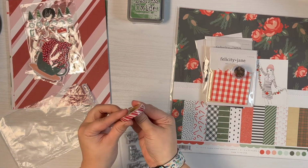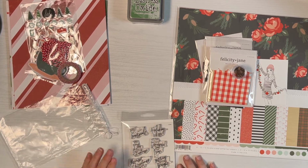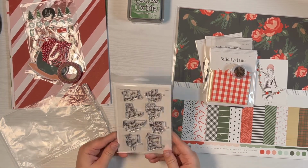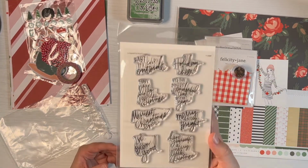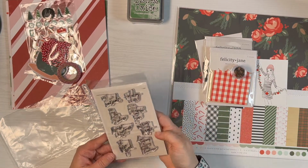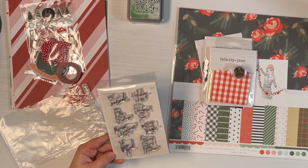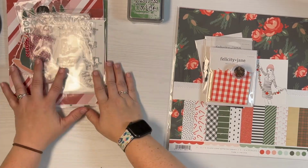And then I got just a candy cane stripe washi. I love these skinny sizes. I found myself using more washi in my Halloween album for October Daily this year than ever before. And then I really love her handwriting, so I thought these were some nice sentiments, not too small, so that you can't see them and stamp them clearly, but not too big so that it's hard to place them. So a great size there.